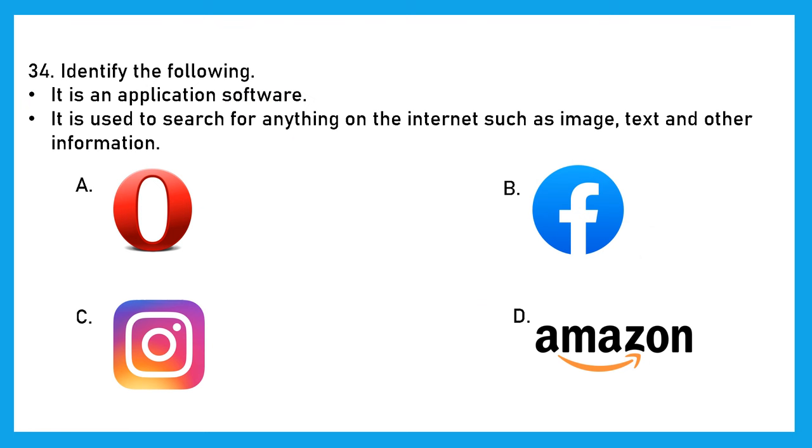Question 34. Identify the following. It is an application software. It is used to search for anything on the internet such as image, text and other information. So let's see the options. A is the icon of Opera. B is Facebook, C is Instagram and D is Amazon. So out of these four, only option A, that is Opera, is a web browser which is applicable on both the sentences. So option A is the right answer.